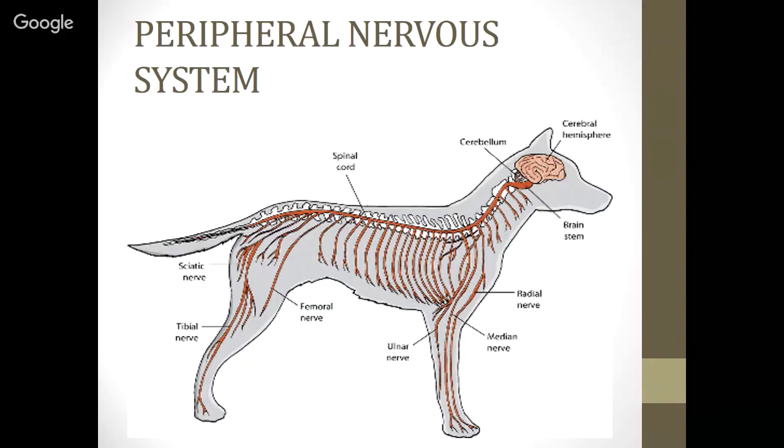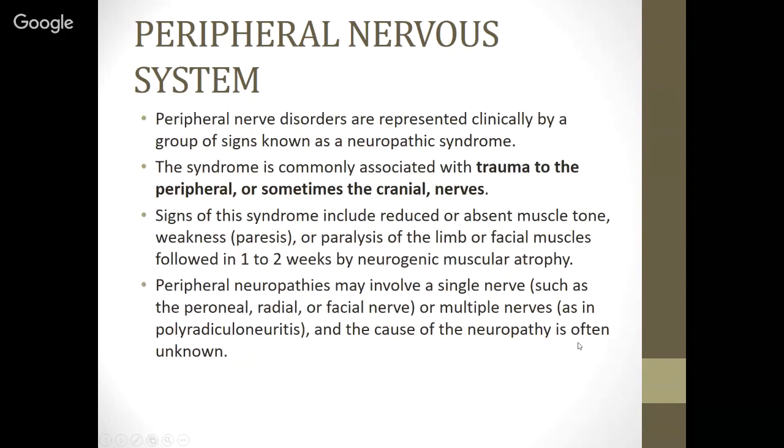Okay, we're going to talk about the peripheral nervous system. Just 26 more slides. We've talked about the central nervous system. Now we're going to talk about anything that comes out of the central nervous system and diseases that affect those areas. So the peripheral nerve disorders are represented clinically by a group of signs known as neuropathic syndrome.